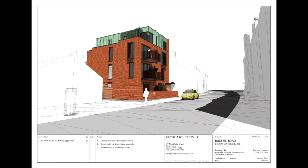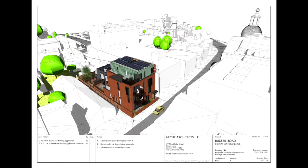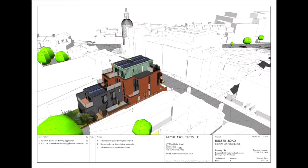Some 3D visuals to assist in the application. So if you're on Russell Road at the front, and again from the other side, just 3D from the front as well, just showing how the building could look. And again there. Some windows here have been specifically designed to look this way rather than straight to the side.